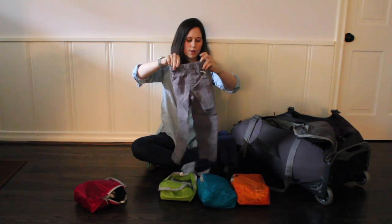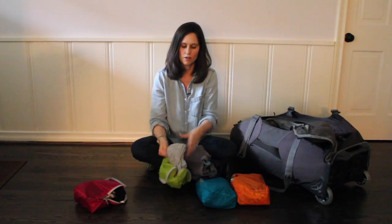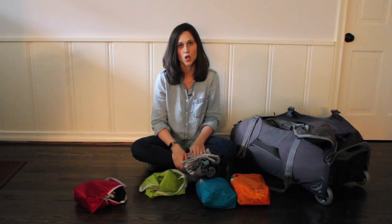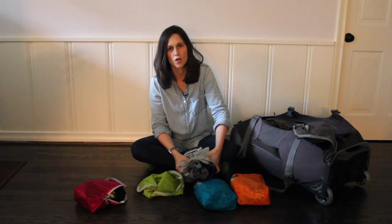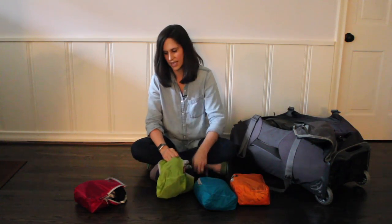So we'll bring 2 pairs of pants, 2 pairs of shorts, and 4 t-shirts, just plain t-shirts. And like I said, it might be a little cold, so he's going to have the hoodie to go over the t-shirts when he needs something a little bit warmer. So that is my son.